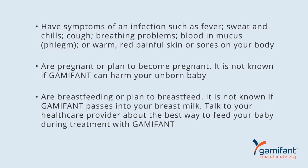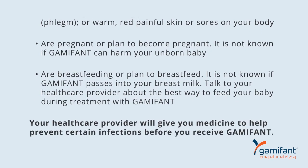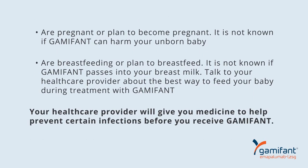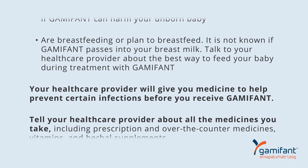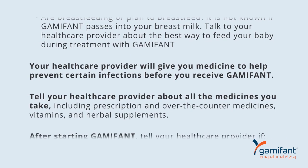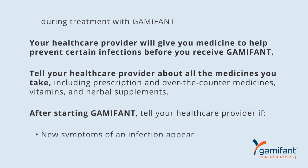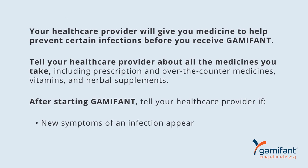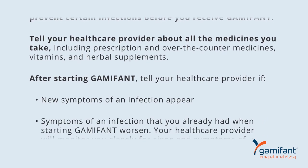It is not known if GAMIFANT can harm your unborn baby. Tell your provider if you are breastfeeding or plan to breastfeed. It is not known if GAMIFANT passes into your breast milk. Talk to your healthcare provider about the best way to feed your baby during treatment with GAMIFANT. Your healthcare provider will give you medicine to help prevent certain infections before you receive GAMIFANT. Tell your healthcare provider about all the medicines you take, including prescription and over-the-counter medicines, vitamins, and herbal supplements.